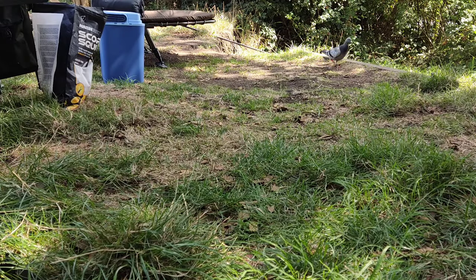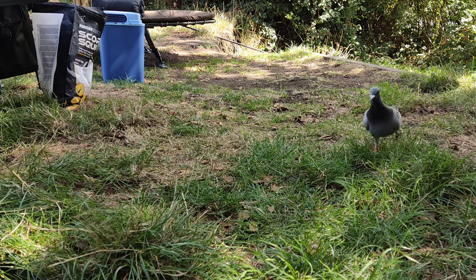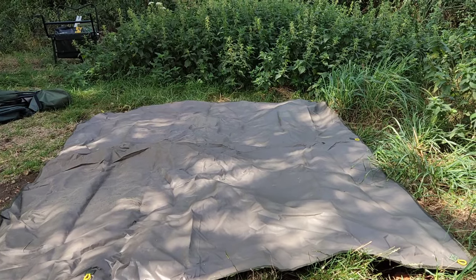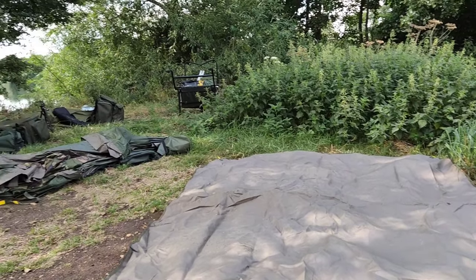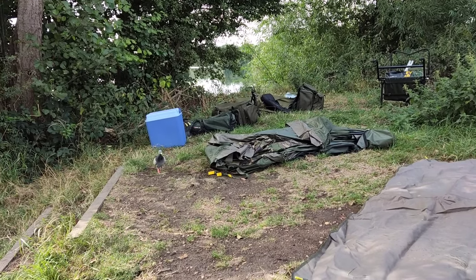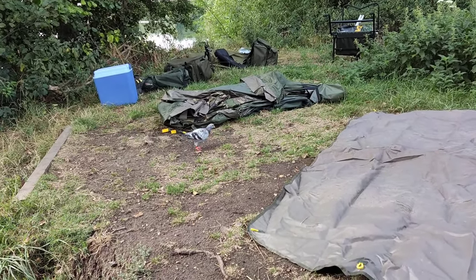Pigeon keeps following me. Watch, when I walk away from the camera, I bet you he follows me. Well, here's me thinking that I'd have a peaceful time fishing all by myself. He just won't go away.